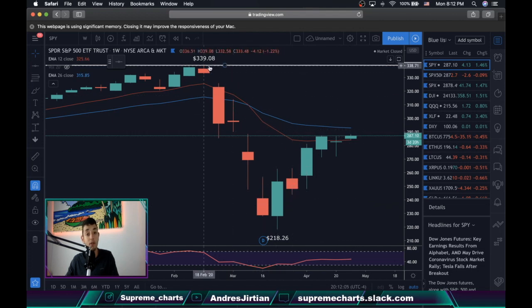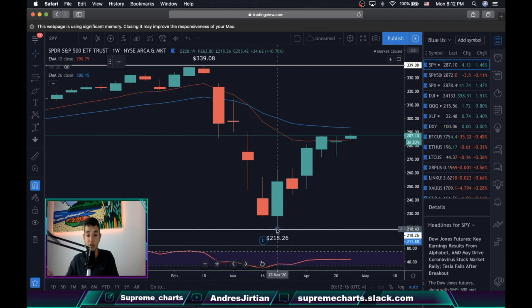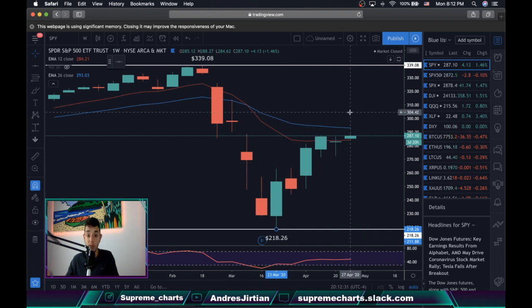From the top of all-time high before Corona, I have here in white 339. That was the top. We have the bottom of this COVID scenario at 218, and we still haven't topped out of this month and a half bounce that's been going on. So the bulls are extremely healthy in this situation. The only way that we're going to top out is if we change the daily time frame bearish.